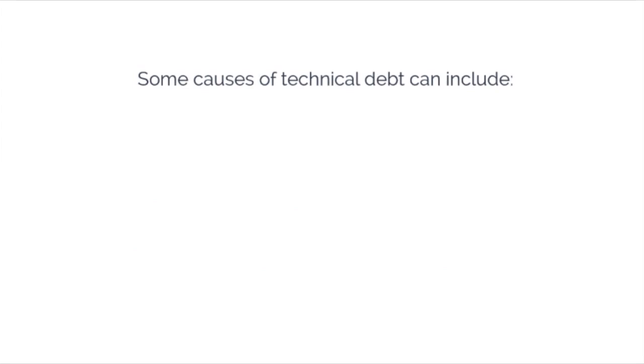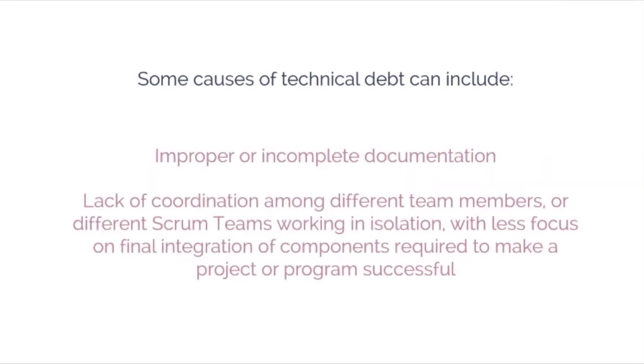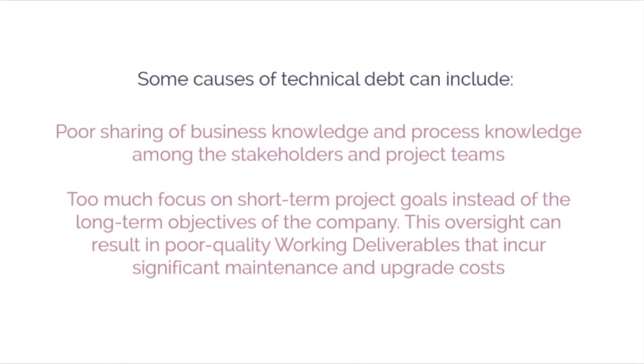Some causes of technical debt can include quick fixes and creating deliverables that do not comply with standards for quality, security, long-term architecture goals, etc. Inadequate or incomplete testing. Improper or incomplete documentation. Lack of coordination among different team members or different Scrum teams working in isolation with less focus on final integration of components required to make a project or program successful. Poor sharing of business knowledge and process knowledge among the stakeholders and project teams. Too much focus on short-term project goals instead of the long-term objectives of the company. This oversight can result in poor quality working deliverables that incur significant maintenance and upgrade costs.